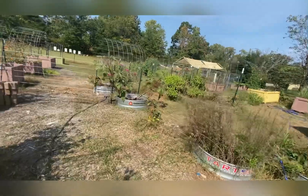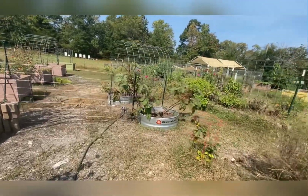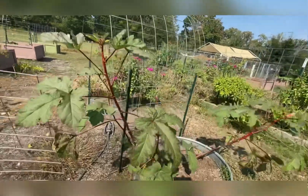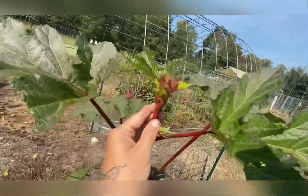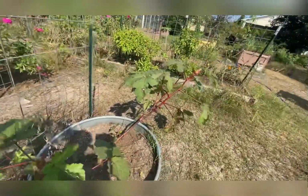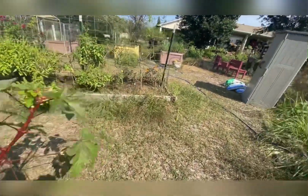Let's see, and here's some more okra plants over here that I harvested some big old okras off of today. But they're still trying to produce. See those okras? So if you've never eaten fresh okra out of the garden, you need to.